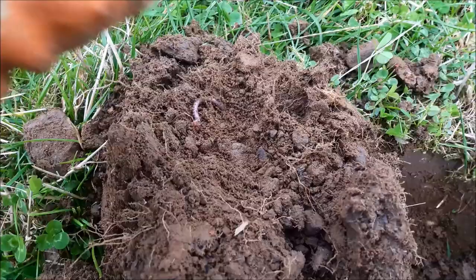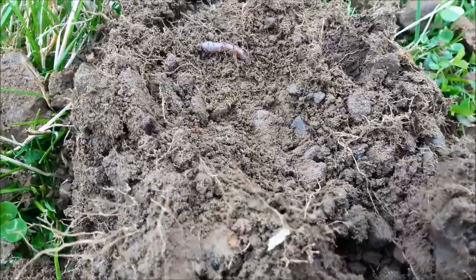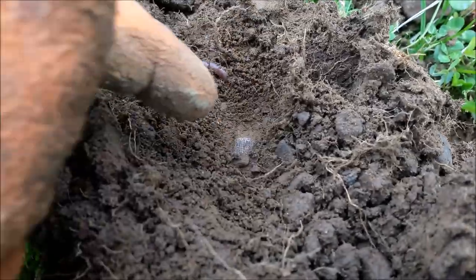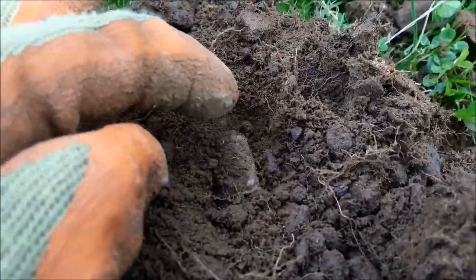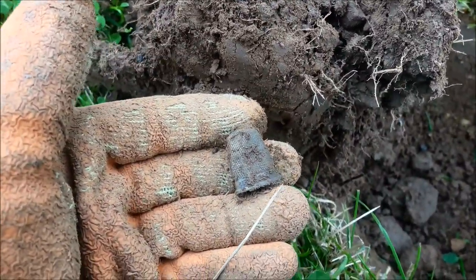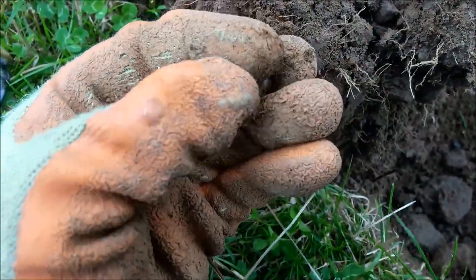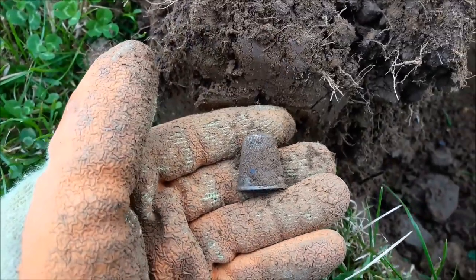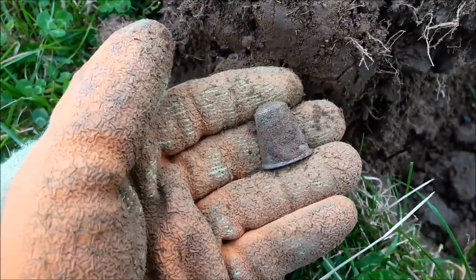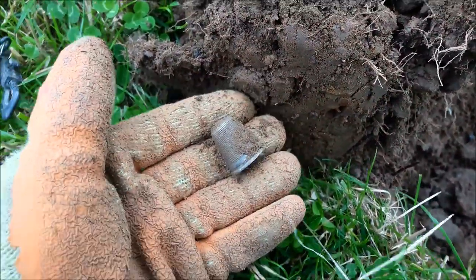Guys, I think I might have just found another first for me. Can you see that? That might be a silver thimble. Never found one before. Oh man, is it? It is. Whoa. Check the size of that. I think that is silver, isn't it? Whoa. Right, there's two things I need to date when I'm in the pub. Look at this. Oh my god.